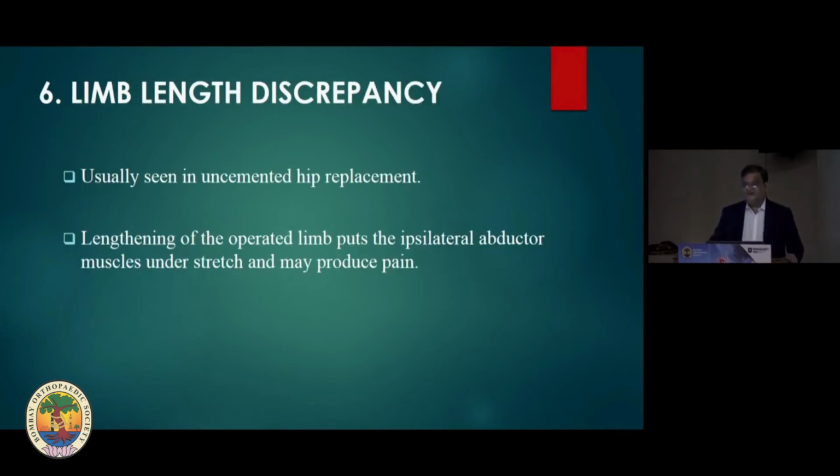Limb-length discrepancy is a very hot topic, especially in North America. Fortunately, it's not that much of a litigious issue in our country, but it is seen in uncemented hips. For some reason, I think uncemented hip replacement is more associated with limb-length discrepancy than cemented hip. Lengthening of the operated leg puts the ipsilateral abductor muscles under stretch, and they may produce pain, especially on ambulation.